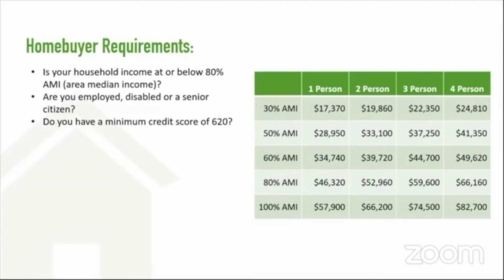You'll also need to be employed, disabled, or a senior citizen. You'll need to have some source of income so that you can qualify for a mortgage. And your minimum credit score needs to be 620. That's not to say that if your credit score is 620, you will automatically qualify. There are a lot of other things that the mortgage lenders have to take into consideration when underwriting individuals for mortgages, but the lowest credit score you'll be able to have and move forward is 620.